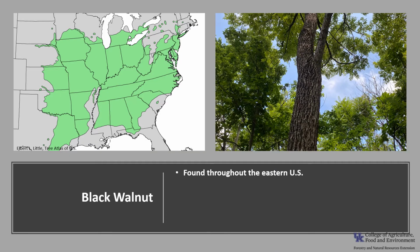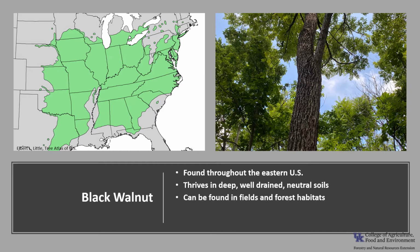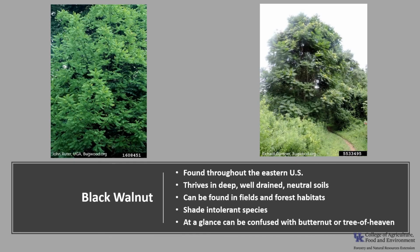Black walnut is found throughout the eastern United States, from Vermont to Minnesota, south to Florida and Texas, and it is a common tree in Kentucky. It thrives in deep, well-drained, neutral soils that are moist and fertile. It can be found in fields and forest habitats. Black walnut is a shade-intolerant species and must have direct sunlight to grow optimally. Black walnut can be confused with butternut, also called white walnut, or the tree of heaven at a glance.